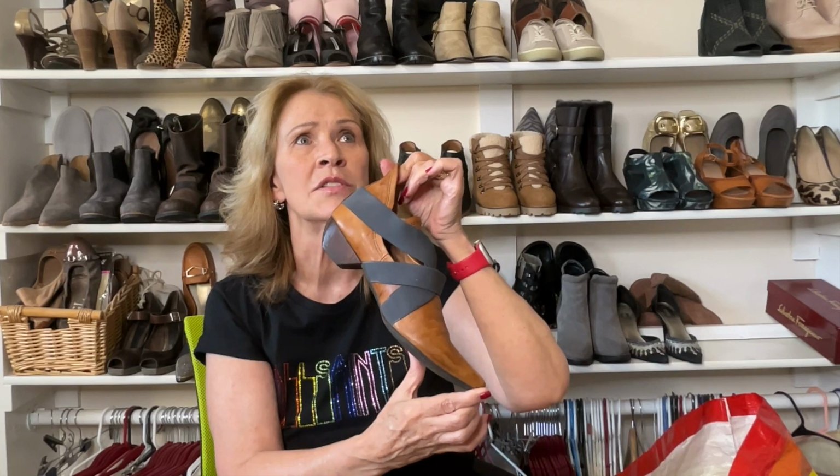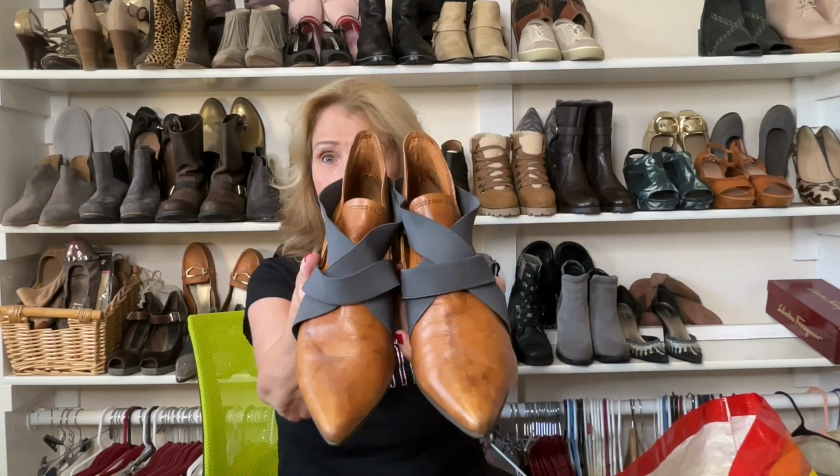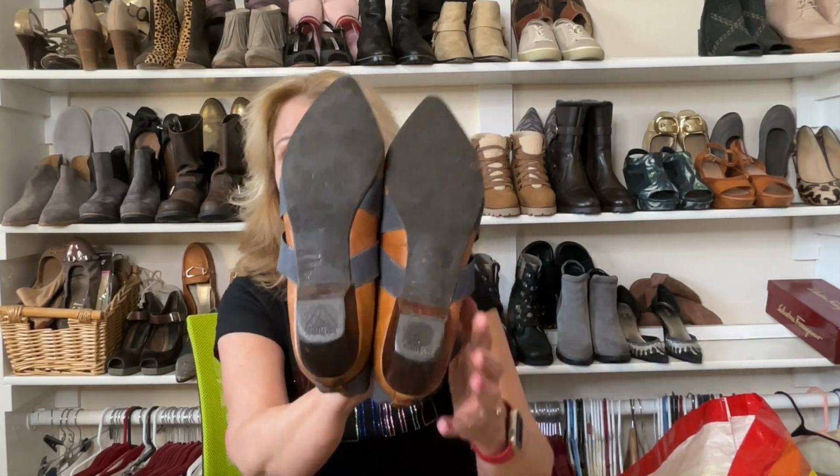These are called the Truth Marina. I believe that was the name of these. And they're an all leather shoe, but they do have this elastic accent, I will call it. These are in a size 9, and they fit me perfectly. I am generally a size 8.5. Now, the website says that these shoes do fit true to size, so I guess a size 9 could also wear them, but I was very excited to find John Fluevog.